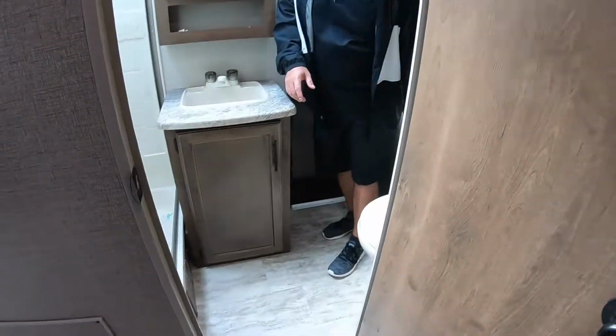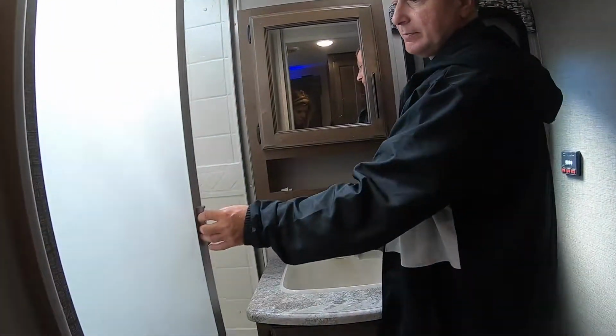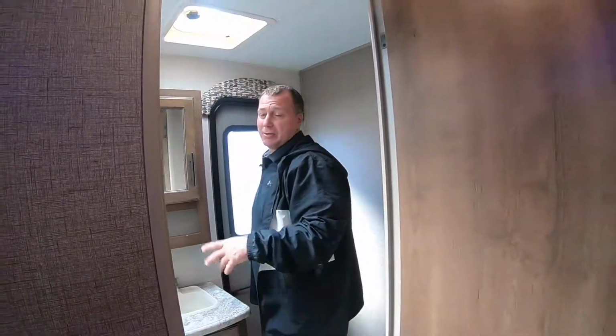So in this particular model, you got your commode, your sink, and a bigger shower. The rectangle shower in here is a lot better. You have the mold resistant shower curtain. A lot of times these shower curtains get molded. This thing will not.